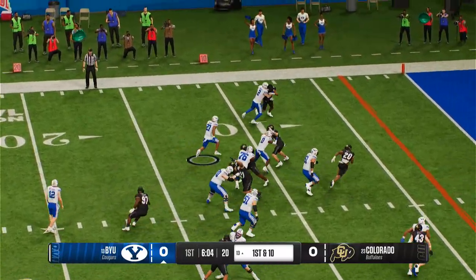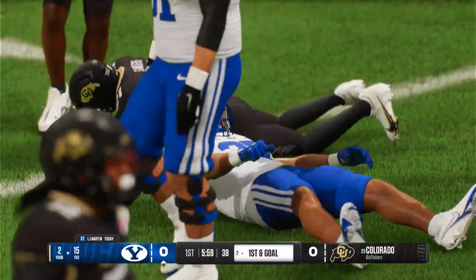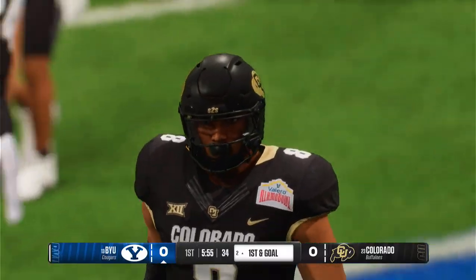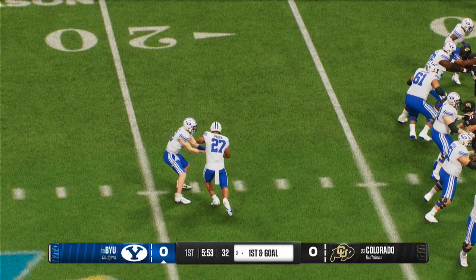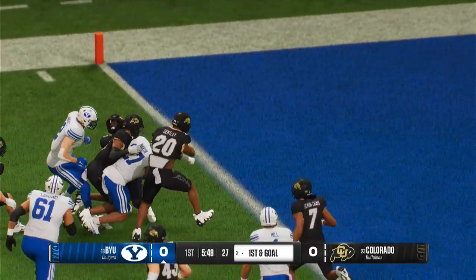On the ground, it's Martin. Headed to the end zone. He rumbles all the way down to the 2-yard line. He gave him a little bit of everything on that one. I'm amazed by this offense. This is how you set the tone for a game. Running, throwing on the opening drive, driving it right down the field.